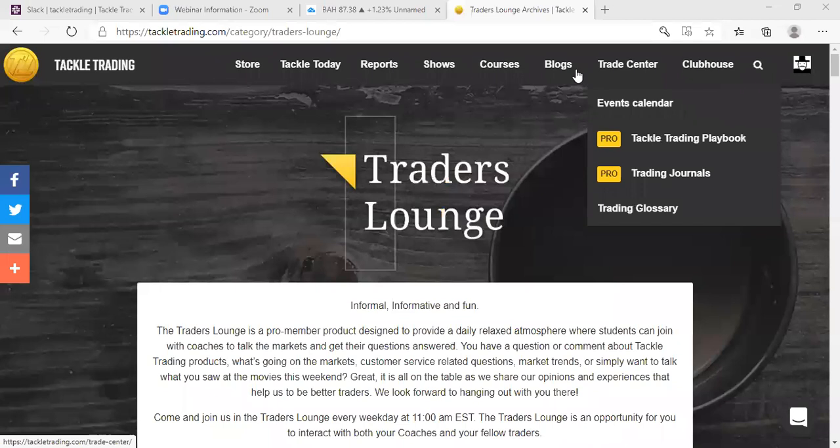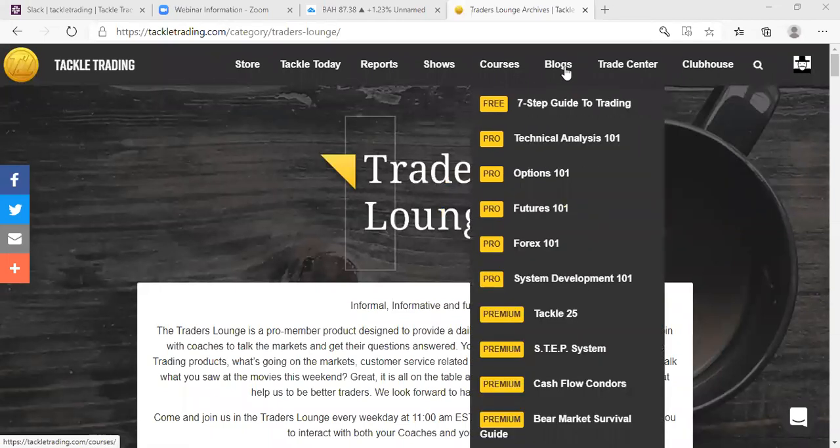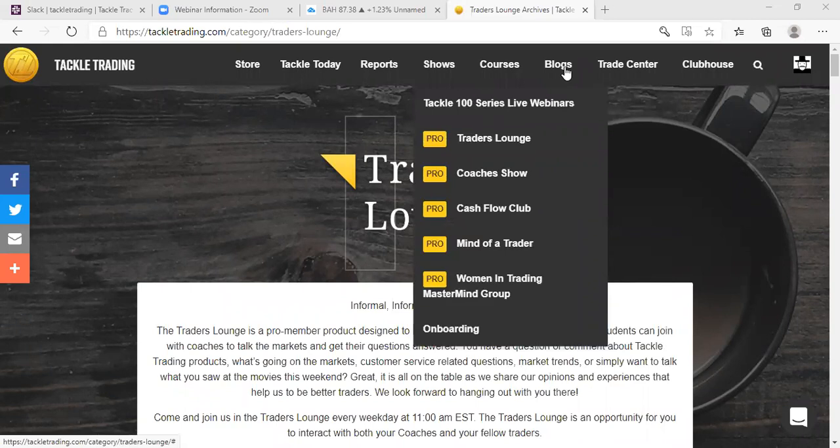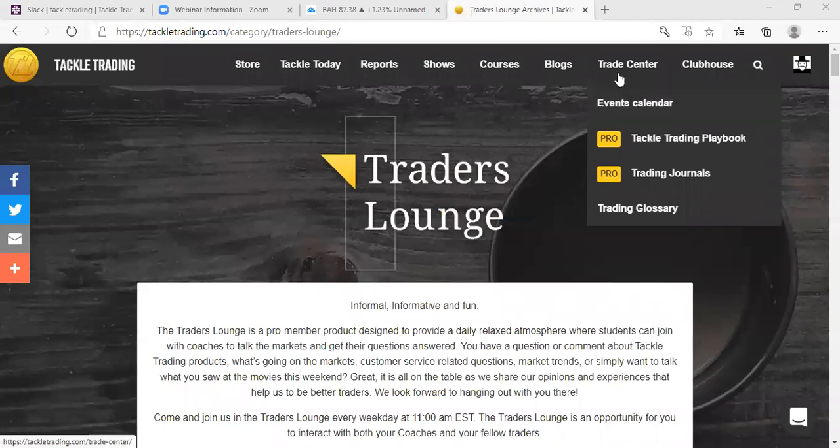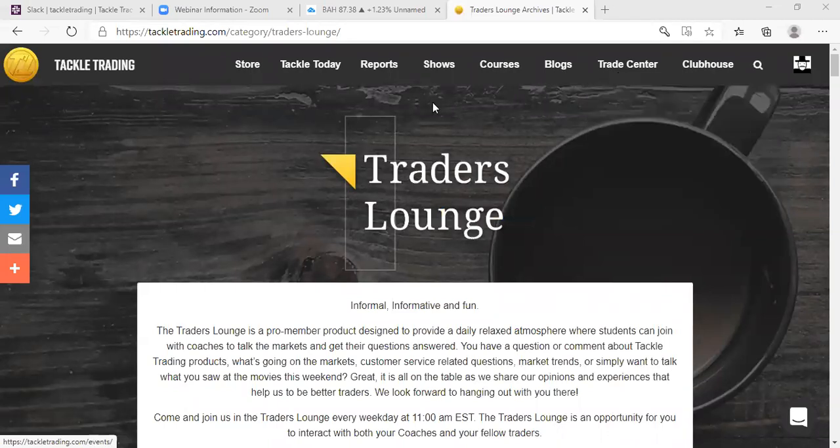So that's the courses, or I'm sorry, the schedule and what it looks like. If we ever do any special events, we'll always make sure that we let you know. For the most part, we are pretty regimented over here. You can expect the lounge every market morning, the halftime report every market afternoon, every Tuesday the coaches show, every Thursday the cash flow club, every Monday the onboarding webinar. We do have a few special events like our Women in Trading Mastermind group and some other little webinars that we do in the Mind of a Trader, but we are pretty regimented overall. And again, as you're getting to know us, if you need to revisit any of the schedule, the events calendar is right there in the Trade Center itself.